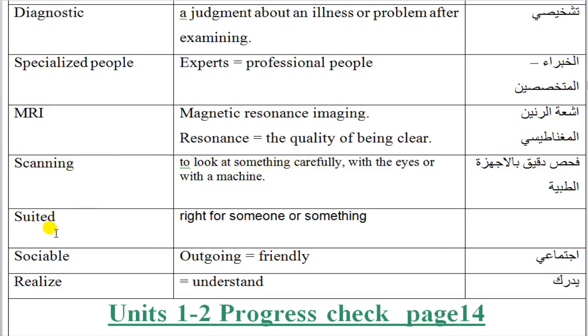Suited, right for someone or something. Sociable, outgoing, friendly. Realize, understand. So you must try to keep the words in English, not in Arabic. We don't use Arabic.